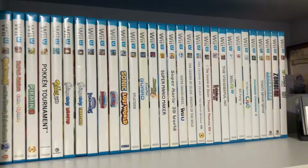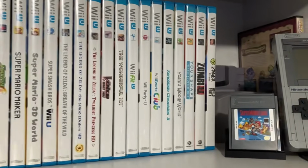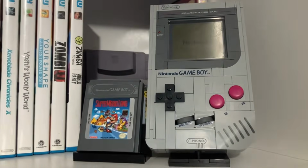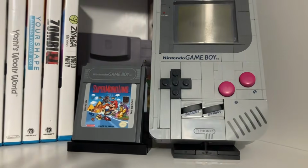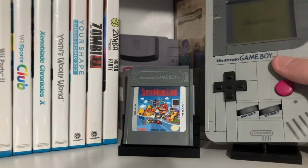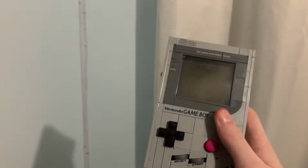Starting on the next shelf, we have around 30-ish Wii U games, just more that I've added to the collection. And we also have right here the Lego Game Boy. This was an awesome set to build, and it honestly feels just like a Game Boy. The buttons work and everything, which is actually pretty surprising. It's a really detailed set.